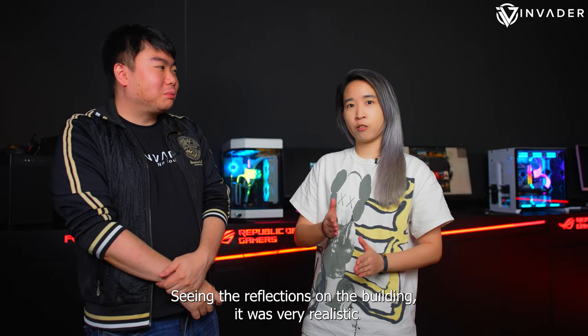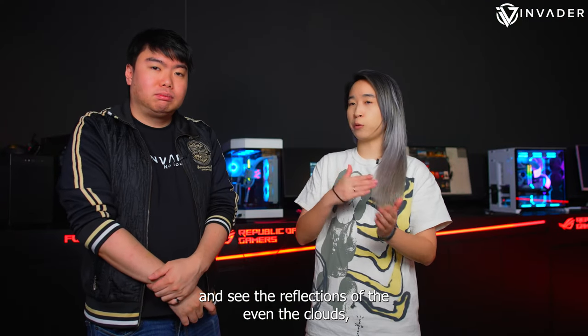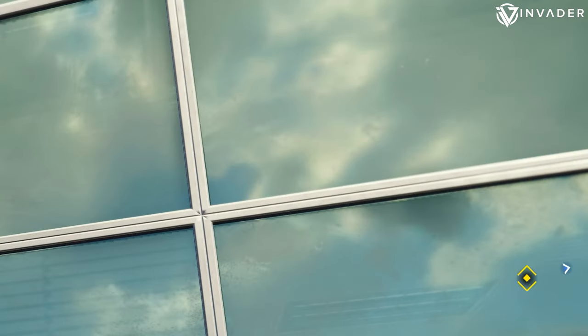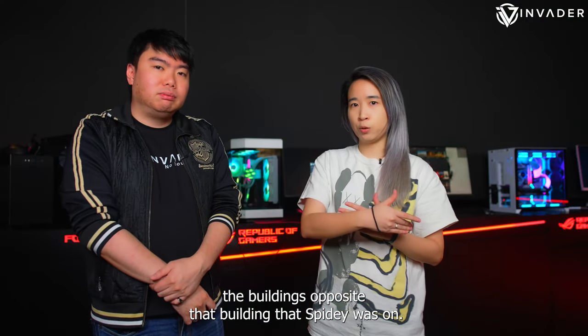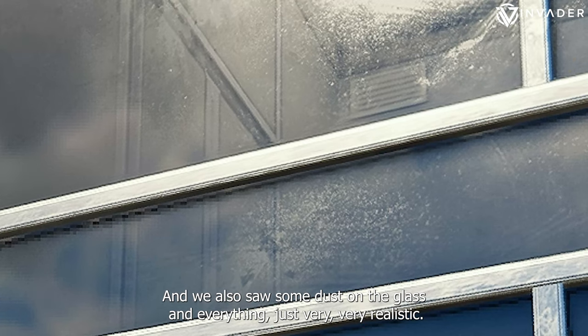Up, up and away, Web! Seeing the reflections on the building, it was very realistic. And you could see the reflections of even the clouds, the buildings opposite the building that Spidey was on. And we also saw some dust on the glass and everything. It's just very, very realistic.